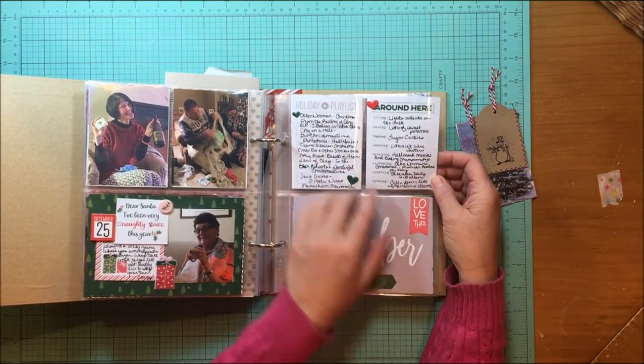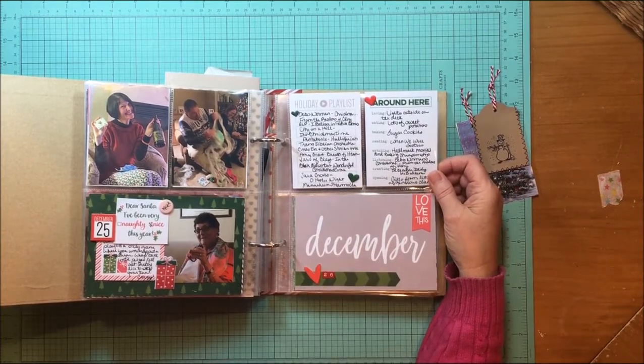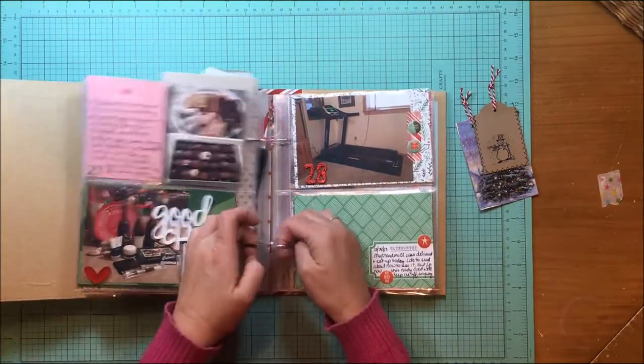So if you go back, sorry. But anyway, that's one of the reasons this is so simple. But I used a December card here and a lot of Elf Studio on this particular day. So that's day number 26.